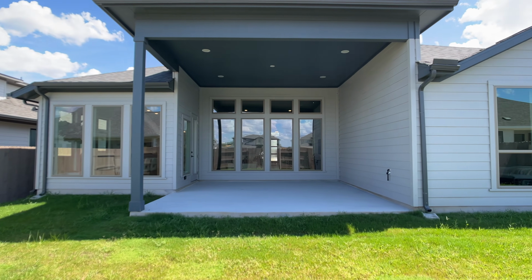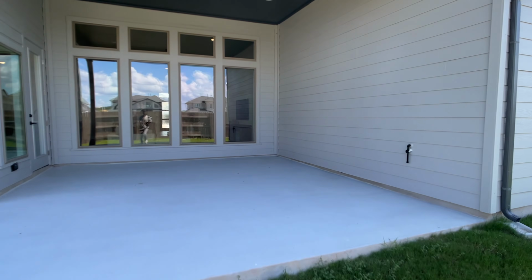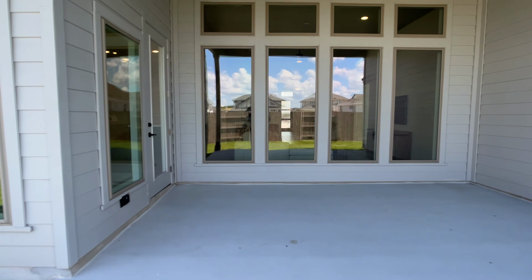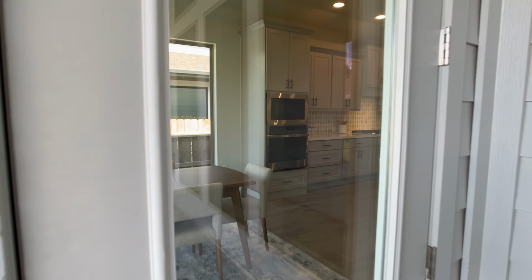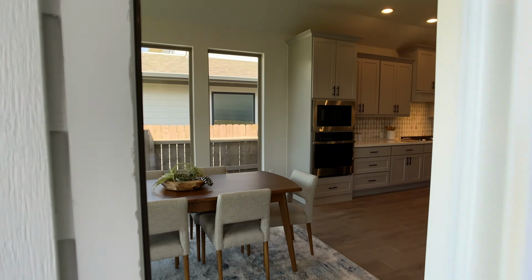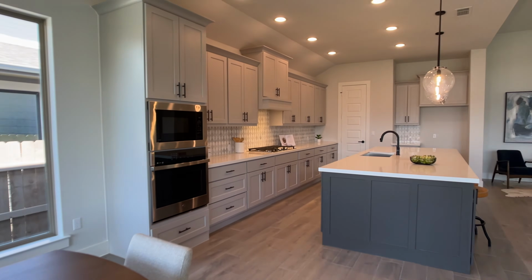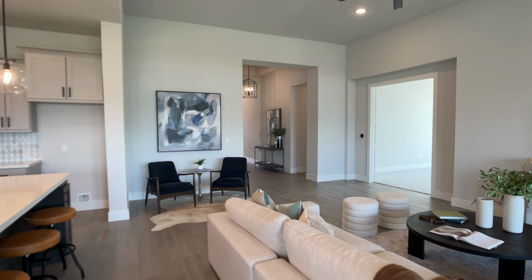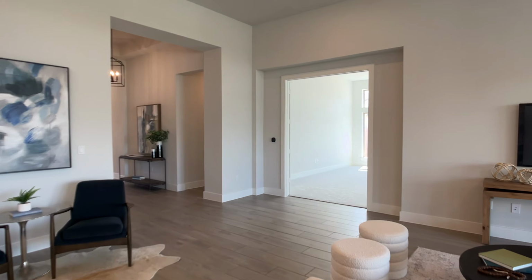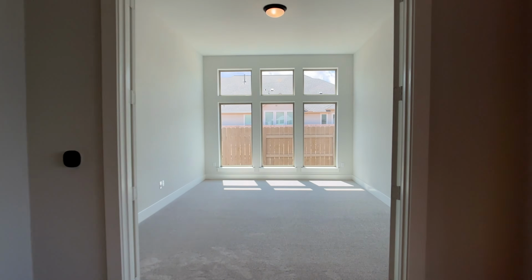Back here, you also have a really manageable sized backyard. This home is on the 60-foot wide lot collection, and something to note is that if you do want a larger backyard, you might want to consider a 2-story property, just because with a 1-story, you're going to get a larger footprint, giving you a little less backyard and front yard space. But with a 2-story, they're able to build up and keep your home a bit skinnier to where you still have a great amount of space on the first floor, but instead of extending that horizontally, you just get more space vertically.